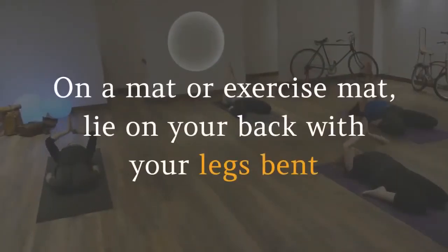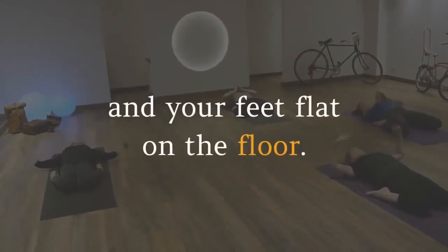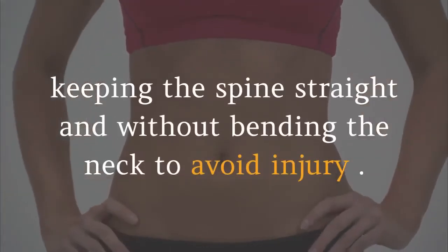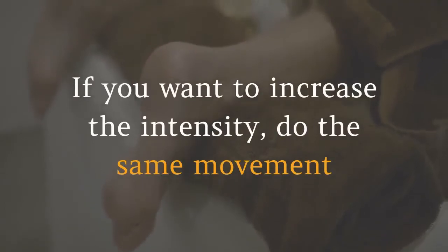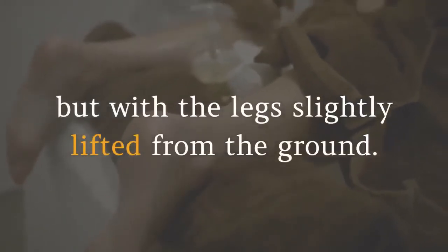On a mat or exercise mat, lie on your back with your legs bent and your feet flat on the floor. Now, with your hands behind your head, raise your torso slightly by abdominal action, keeping the spine straight and without bending the neck to avoid injury. Perform 3 sets of 10 to 20 repetitions. If you want to increase the intensity, do the same movement but with the legs slightly lifted from the ground.